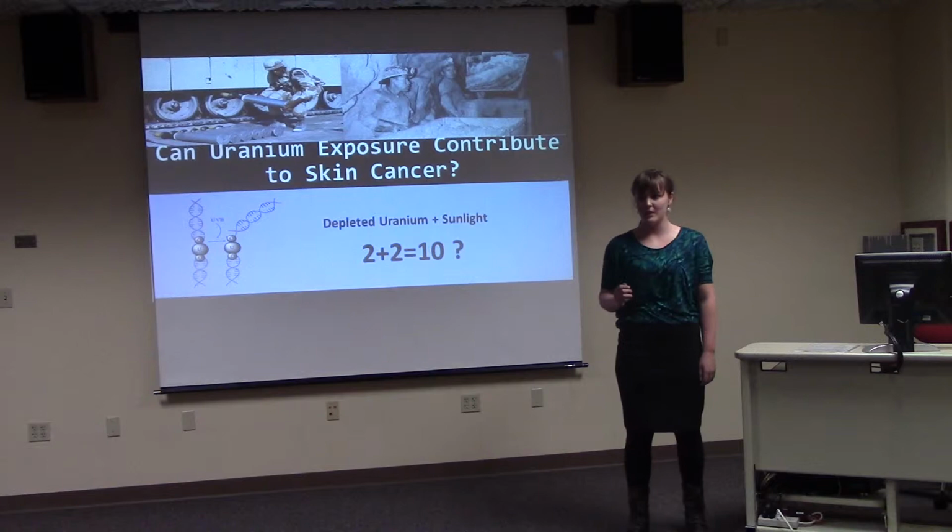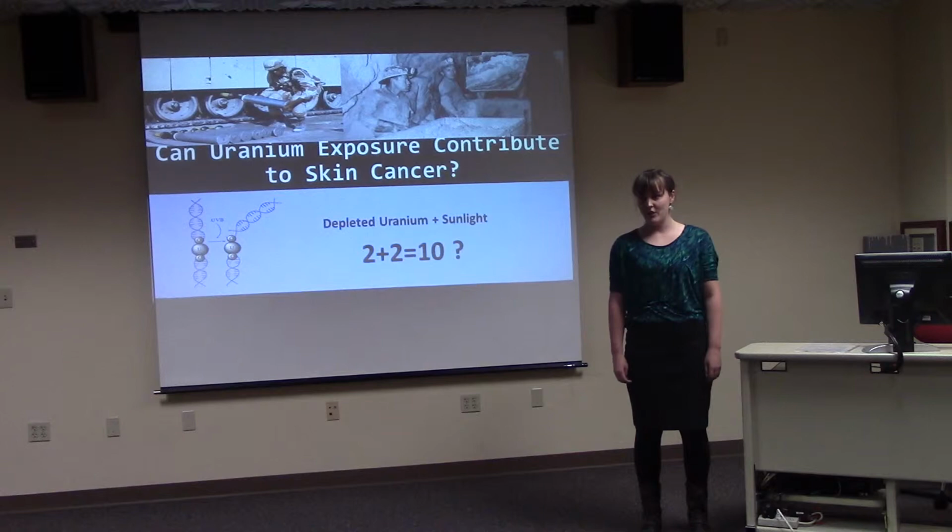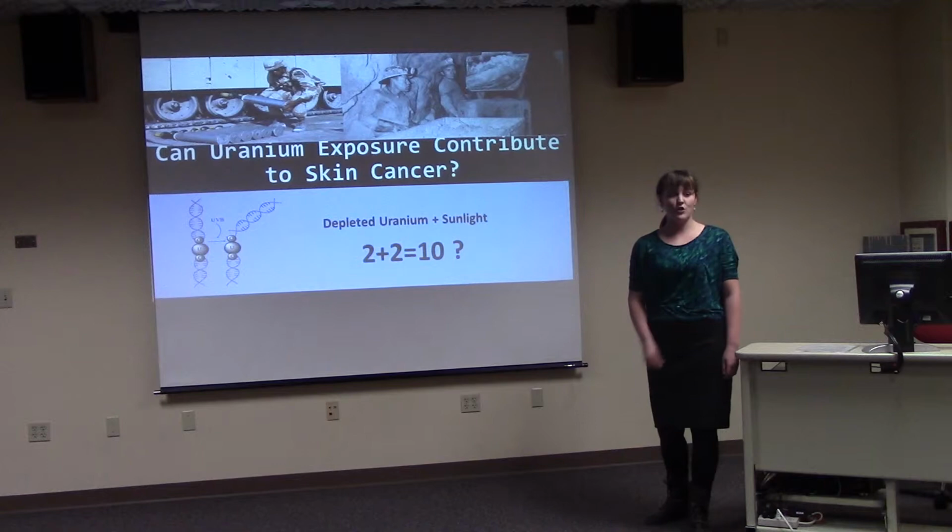My research group is looking at whether or not sunlight can activate uranium, causing it to have different types of DNA damage than would normally be expected for each exposure alone. Interestingly, uranium is the only metal with this sunlight activation capability. Depleted uranium by itself is not known to cause skin cancer, but the question we want to answer is, can sunlight activate uranium, giving it the potential to do so?